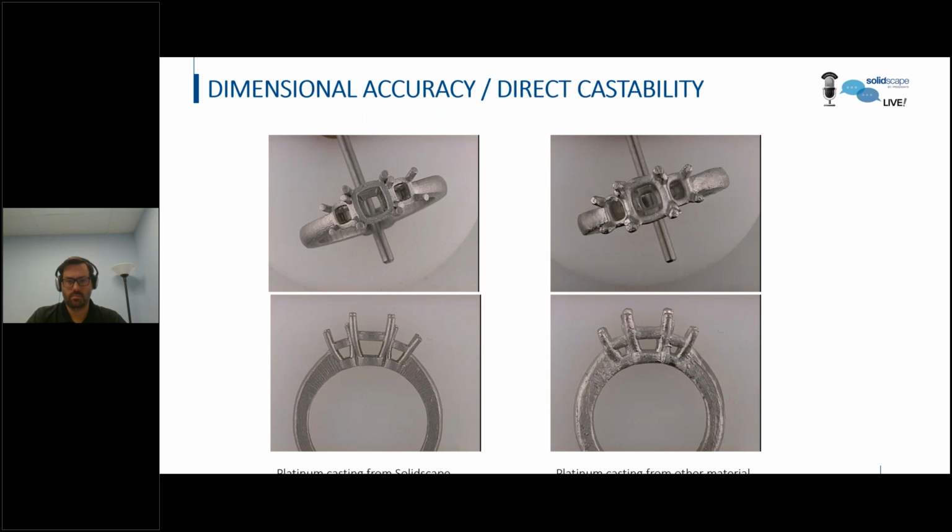The other thing is, if you look at the top left picture, you'll notice that there's a dark line between the prongs, where there's a small amount of space, right? Because you want the prongs to be manipulable. On the top right-hand image, you see where they basically fused together. And if you wanted to use that, you would have to try to separate that, maybe with a very fine saw blade or some other method, but that just adds time, and time is money.